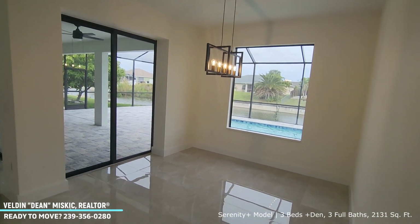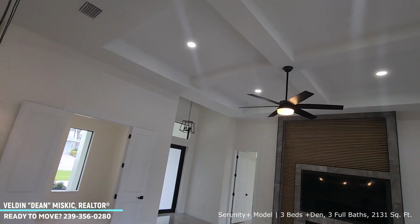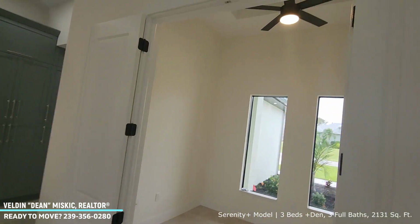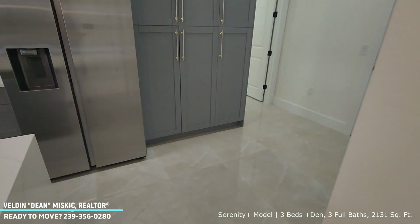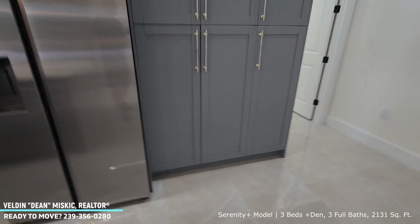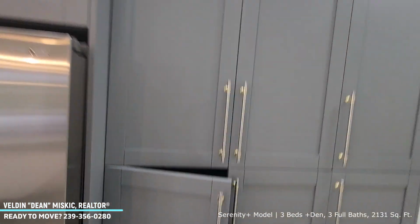This would be your dining room overlooking the pool and the lanai, but we'll get to that in a second. These are 12-foot ceilings, 8-foot doors throughout the house. This would be your den. Great home office. So where these cabinets are, there used to be a pantry. So we removed the pantry and put in these extra cabinets. So you got a ton of storage space, and they're pretty deep actually. Adjustable, they go all the way to the top.